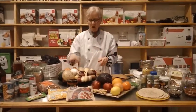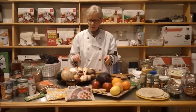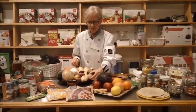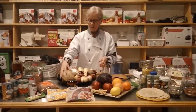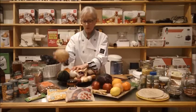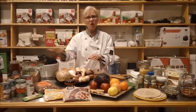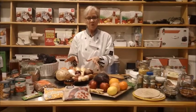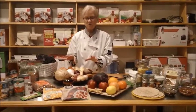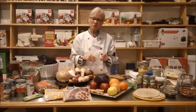Then we have all of our root vegetables, our carrots and parsnip and beets, and our onions and our potatoes and our little mini turnips, and we have squash, and we have our sweet potatoes, and we have something like a jicama, and I'll show you how we're going to use that a little bit later. These things will stay in your fridge for longer periods of time, so they're things that we like to use over the winter because they're not going to spoil as quickly as our summer vegetables do.